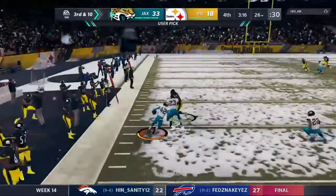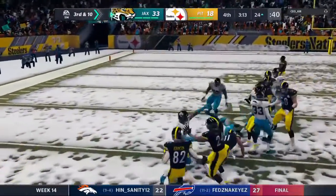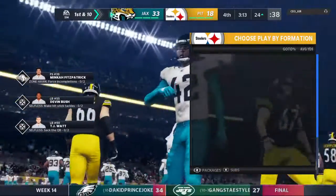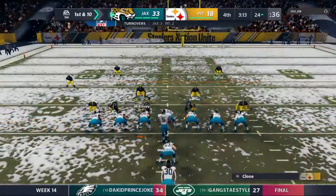He rifles one that's intercepted. Mackenzie Alexander with a pick. And he'll return it to the 24-yard line. If they had designs of kind of wiggling their way back into this one, that hurts their chances right there.